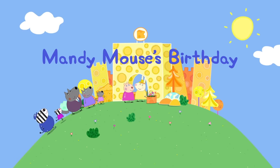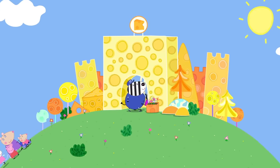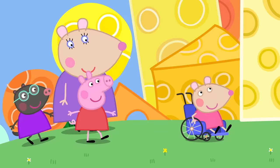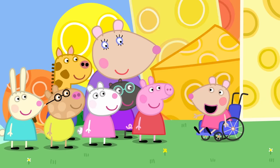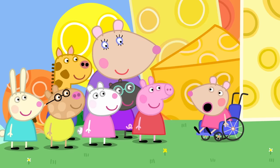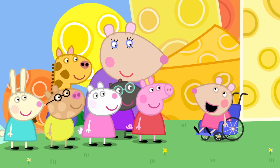Today is Mandy Mouse's birthday. As a special treat, Mandy is going to Cheese World with her friends. Mandy, what is Cheese World? It's the most fun ever! There's a cheese river, a cheese mountain, and a cheese sky! Wow! And best of all is the cheese castle, where you get to smell cheese! You like cheese, don't you, Mandy? Yes, Mummy.